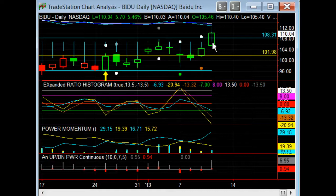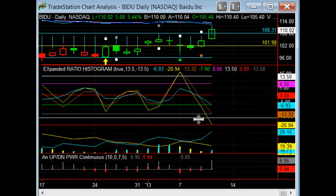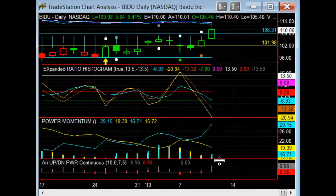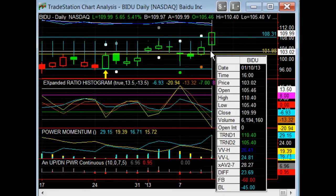And look at this positive extreme. This tells you more about what's going on in this Baidu setup. What does that positive extreme tell us? I'll wait for someone to type it in, because I know people are going to have the answer to this one. Even though there's a slight tape delay, I'll continue because you're looking at this expanded ratio histogram, positive extreme, and look at that huge move in the up-down power. Everything is spiking, but with this positive extreme, my expectation is that this low is going to get retraced.